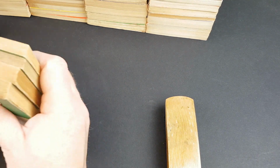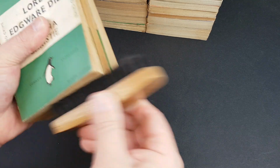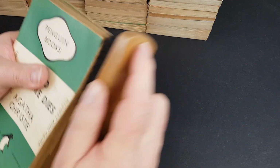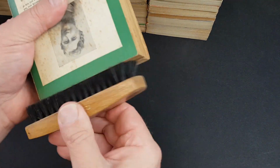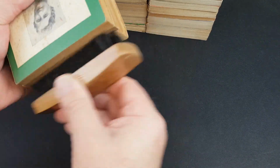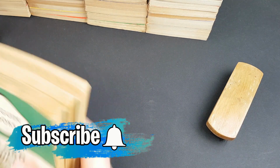So I hope you have enjoyed looking through this particular batch of Penguins. There are some really nice books in here, and it's a good period in Penguin history, in my opinion, and one of my favourite periods as well. Certainly a few books have really benefited from the treatment, which is always good news. That's why we do it.